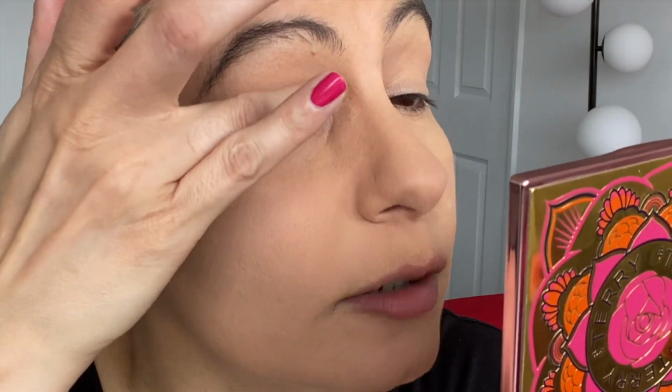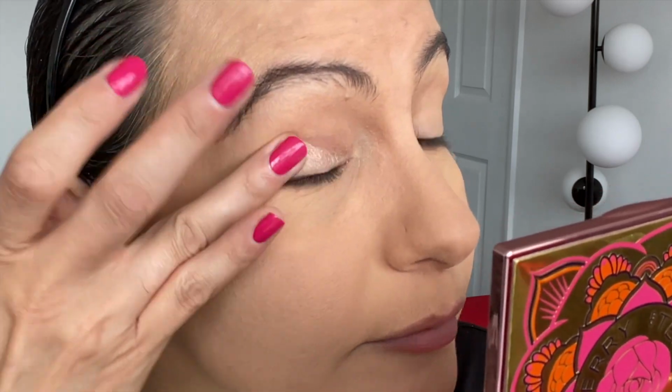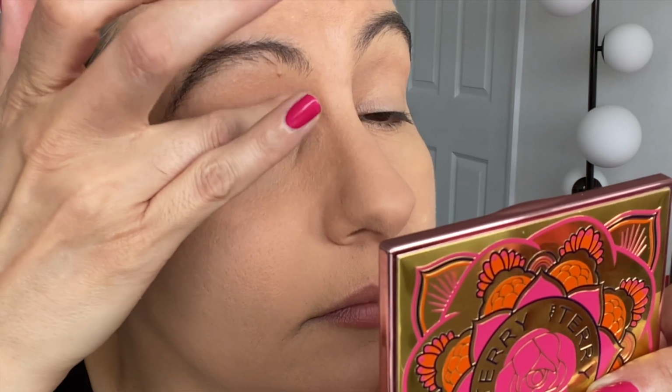So I'm just going to pop that on my lid there, and this will give my powder shadow something to stick to. As you can see, it's a really pretty natural nudie pink with a slight gold shimmer. But it's nude enough that I can put a colour on top and you won't even notice. This is underneath, which is what I wanted. And over the lid, we're going to go a little bit glitzy.